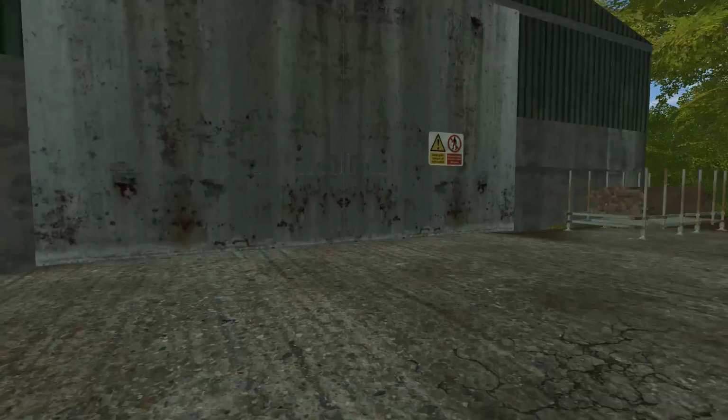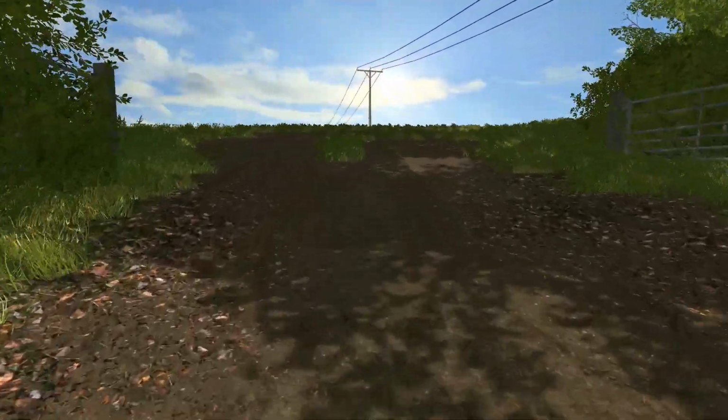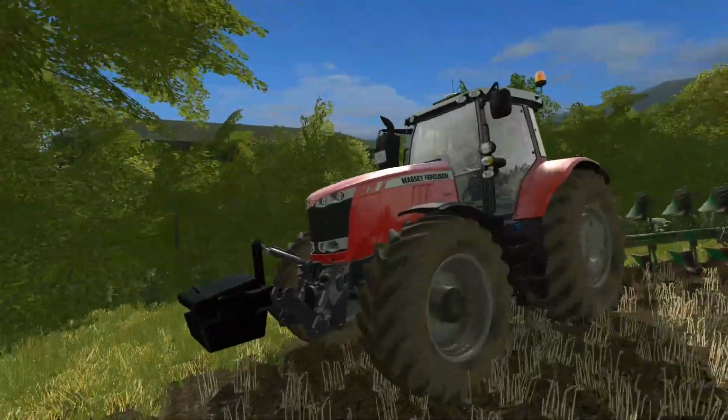We have the combine in here as well, which it won't be too long until we'll be looking to bring this guy out of the shed. Can't wait for that. But for now, we're going to jump on up into the Massey. As you can see here, the field's done all but the headlands, so we're going to crack on and just finish the headlands up now. It won't take us too long to do.